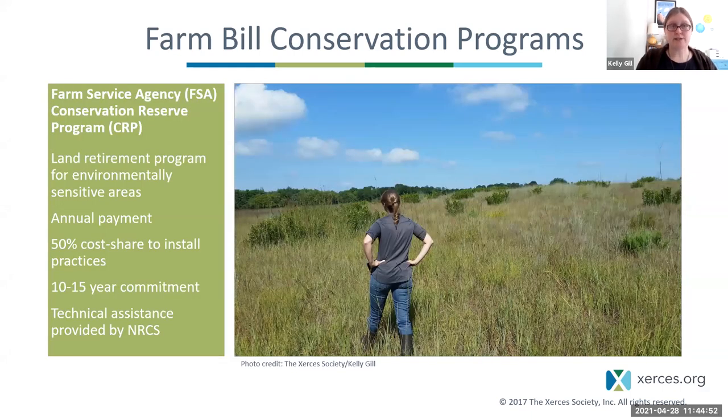And then we have the Conservation Reserve Program. This is administered by our sister agency, the Farm Service Agency, but NRCS still provides the technical assistance for this program. So you would have to go to FSA to do paperwork and eligibility requirements and all that for the Conservation Reserve Program. But NRCS employees work with FSA to provide that technical assistance.